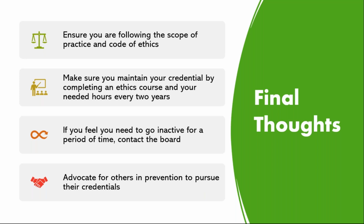There is an ability to go inactive. So let's say something comes up, either a health concern or a wonderful thing, like maybe you had a baby and you're not going to be doing prevention for 6 months while you hang out with that baby. Then you can go inactive. It stops that 2-year timeline. But just know that you're not supposed to be doing any prevention work during that time.